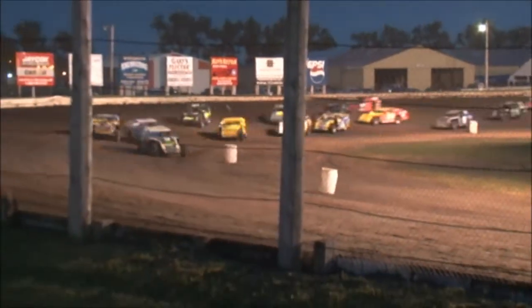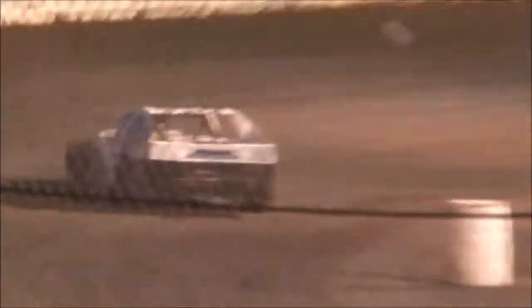On a restart, 14 and the 1 start side by side on that second row. Double file restarts here, everybody except for the leader. See the number 1 making his way back by the 14 there on that restart. Another spin in the back, the 16 car goes around. Wasn't sure if the caution was going to come out. These guys kept racing pretty hard until they got to the front straightaway, where the yellow flag did in fact wave for that spin.